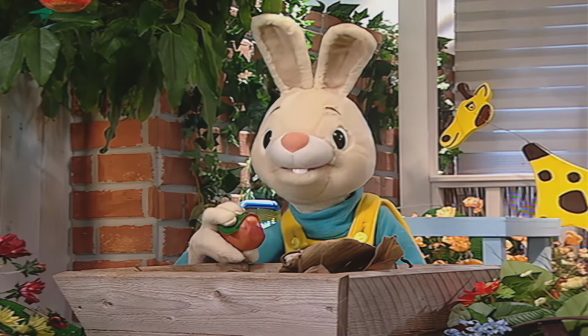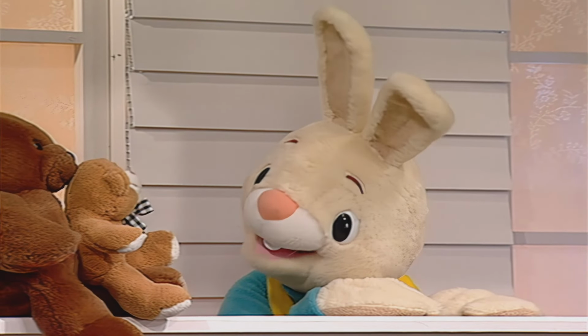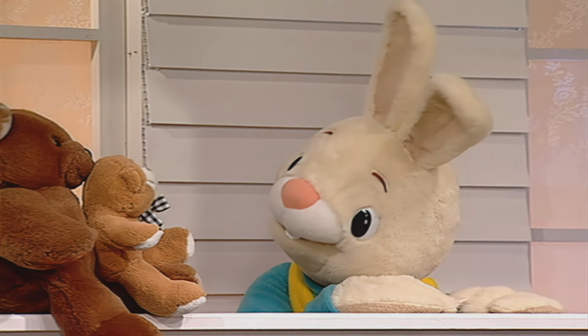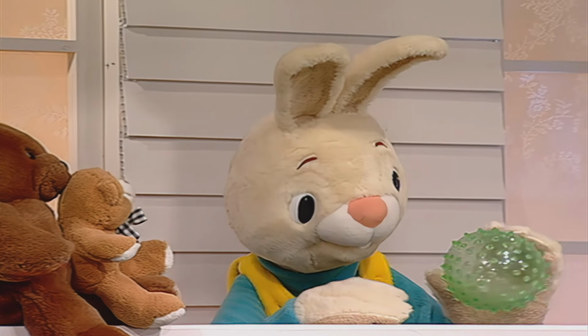I'm Harry the Bunny. Look, Teddy has a new little brother. And Mummy told me that I am going to have a little brother soon too. And I can't wait. When Mummy has the baby, I will have someone to play with. And we'll play all kinds of games together.